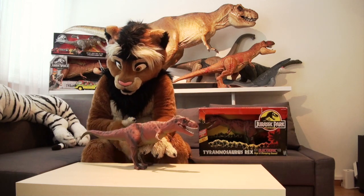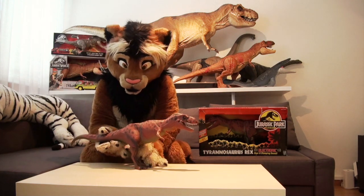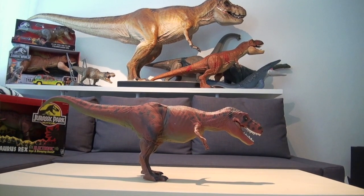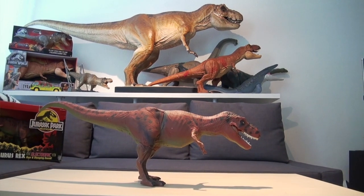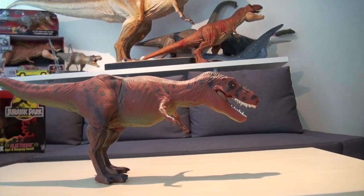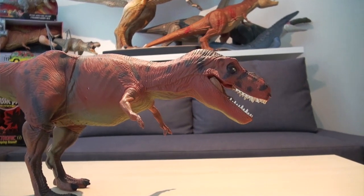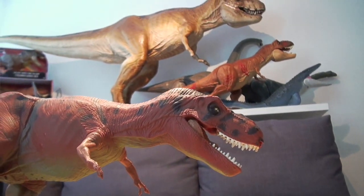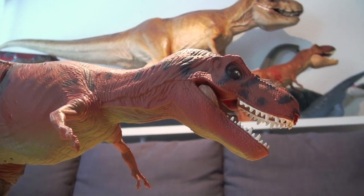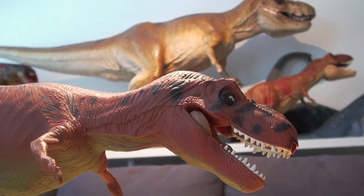If you compare it with what's behind me, the fifth scale maquette, a recast of the original Stan Winston maquette that was used for production of the first Jurassic Park movie, then you can see this toy was definitely scanned from that Stan Winston maquette. It's definitely that typical face that's accurate to what you have seen in the movie. However, the coloring is not. And there was a reason for that.